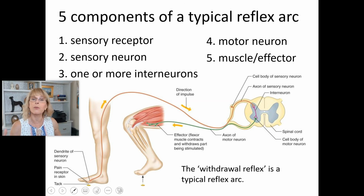So make sure you know the parts of a reflex arc, and that reflexes always require part of the central nervous system, and spinal reflexes require part of the spinal cord. And by the way, if someone has a severed spinal cord because of a bad injury, then if you pinch their toe, their leg still pulls away as long as this part of their spinal cord is still intact.